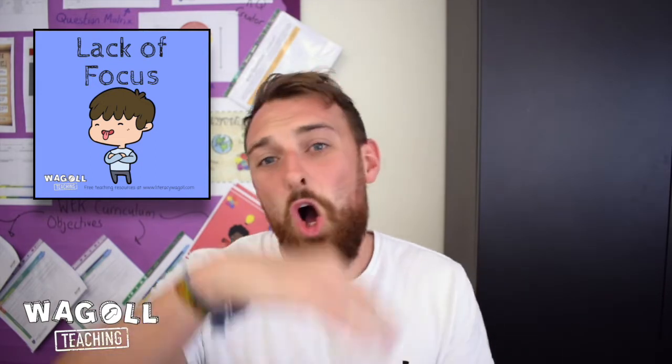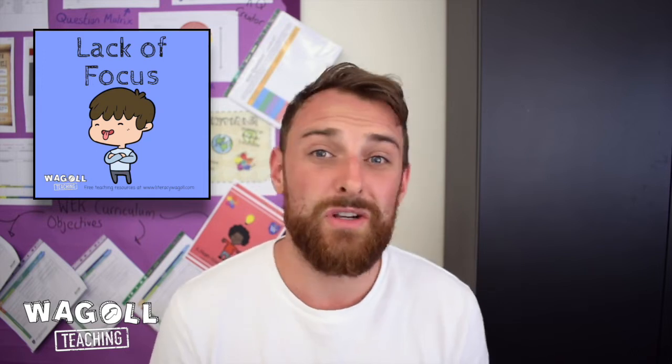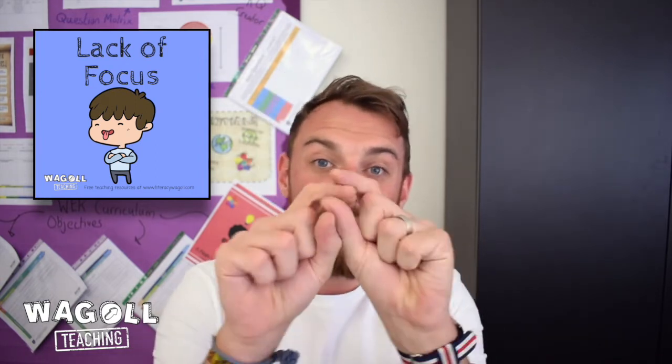Another way to do this is by giving them slips of paper. A whole A4 piece of paper with lines on can be a bit intimidating for these children, and it can appear not an achievable amount of writing for them. However, if you give them slips and strips of paper, give them one at a time and let them write a sentence on each one, they will not know how much they're writing, and they won't be put off by the amount of lines that they have to complete.